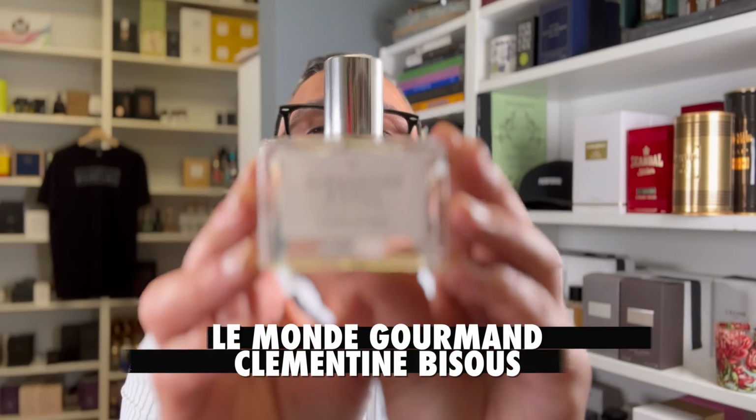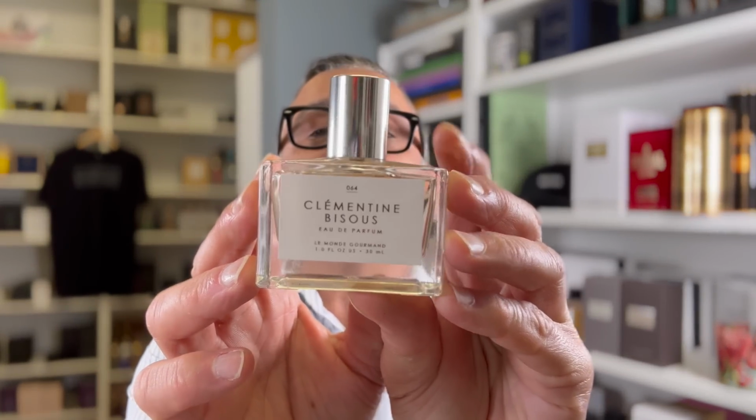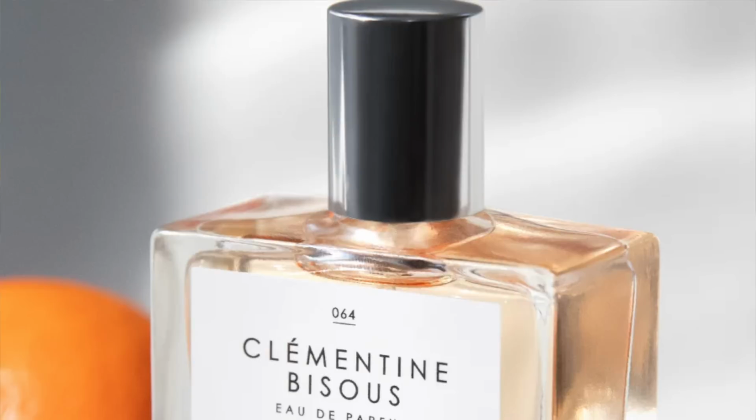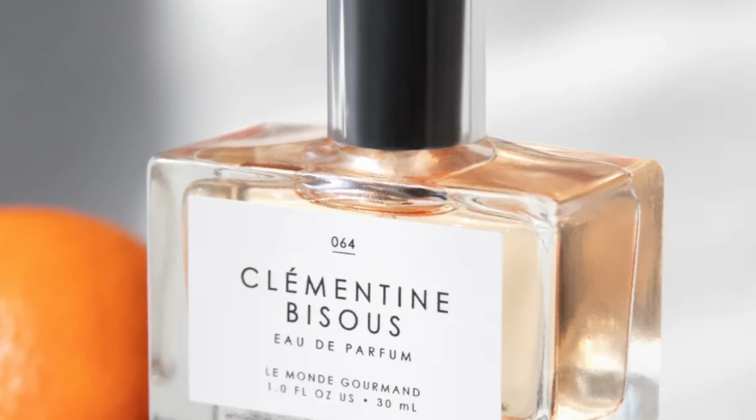And as promised, 2 bonus offerings. We're going to start off the first one with Le Monde Gourmand's Clementine Bisou. This one right here. Do you guys know this house? Their fragrances are so inexpensive. It's a 30 ml bottle, but they sell them for around 25 bucks. This, to me, is so realistic smelling for the price point. I absolutely love the way it smells.